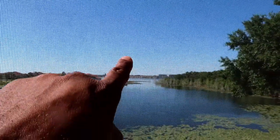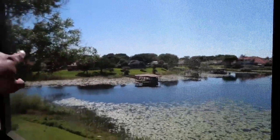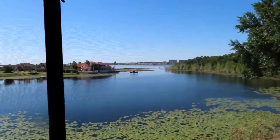I tried to show them the view, but it's a little blurry. You got all that property over there, some other resorts, hotels, maybe apartments. And then, like I say, all right in here is where people live in their mansions. See their boats out there? Nice view. We about to get the day started. So stay tuned. Y'all gonna enjoy this trip with us.